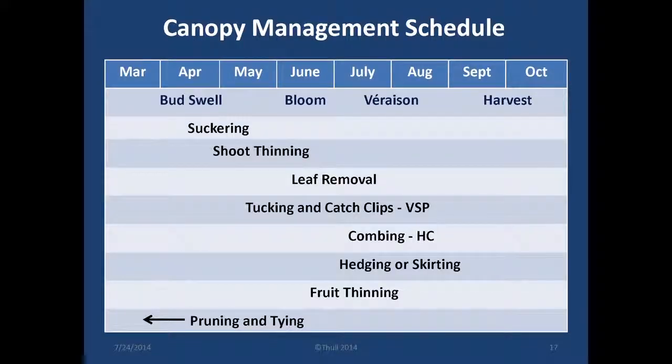Just a quick idea of what the different jobs are throughout the season. You can see up here would be the different events on the vine: the bud swell, the bloom, the veraison, and then harvest. And these are sort of my jobs that are going on at that time of year.